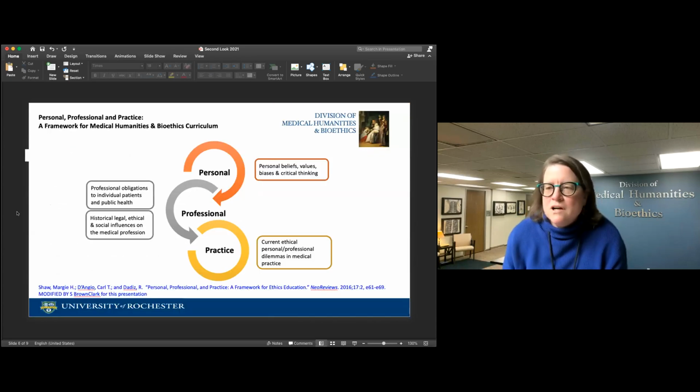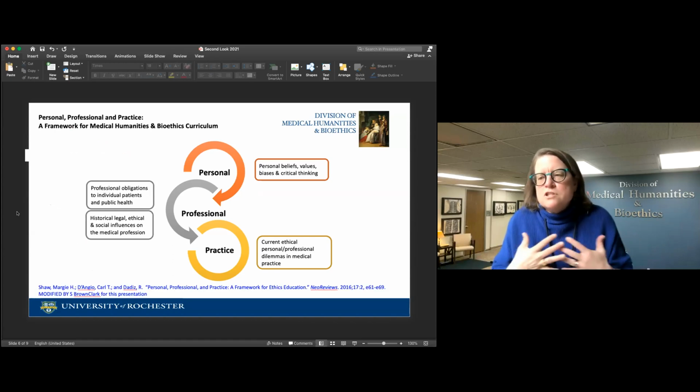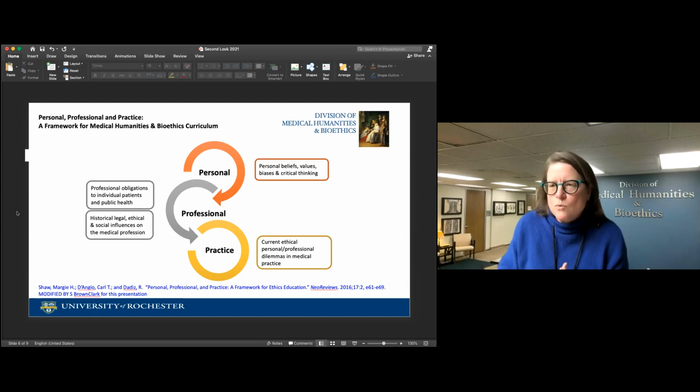We use the personal, the professional, the practice framework. So we give you space to think about your own morals and the morals of your classmates and the morals of others, including your future patients. And what are those beliefs and values, and how do those biases impact the way you frame the world? And we talk about the professional obligations and the morals of the profession and how they have changed over time. And we do this all in the context of practice.